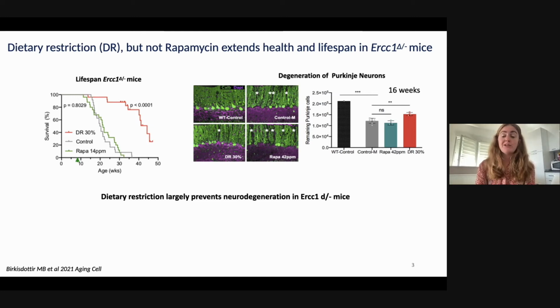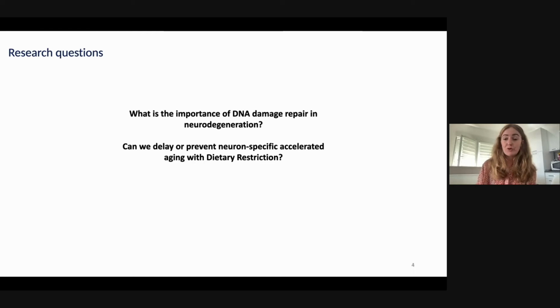So we were more interested in looking at the mode of action, both of DNA damage accumulation as a role in neurodegeneration, but also how dietary restriction can have this neuroprotective effect. As I told you earlier, the Ercc1 delta/minus mice have a global mutation. As such, it's very likely that both cell-intrinsic factors drive this neurodegeneration, but also that the surrounding tissue and its dysfunction, along with other systemic factors, can play a large part. That also means that we don't know exactly if dietary restriction is neuroprotective by working on those cell-intrinsic DNA damage factors, or just by maintaining the surrounding glial tissue, or by reducing, for example, inflammation in these mice. So we wanted to answer those questions.